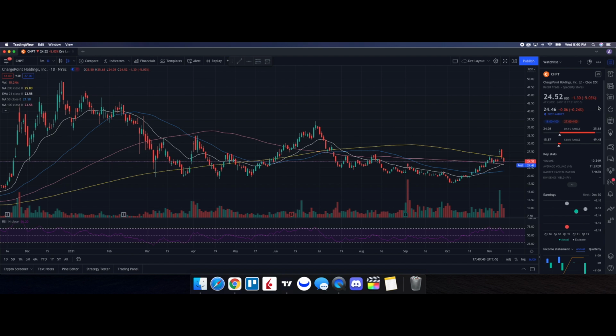So we're going to do a technical analysis for ChargePoint. Let's see how it performed on the day. So it ended up closing at $24.52, being down 5.03%. On the low, it tested $24.08, and on the high, testing $25.68. When we take a look at the volume stats on the day, you can see we traded 10.24 million shares, and the average volume over 10 trading days was 11.242 million shares. So one thing that you notice right away, we did have below average volume, but it wasn't a huge difference. But since we did have a pullback inside of the market, we could tell ChargePoint was impacted by this.